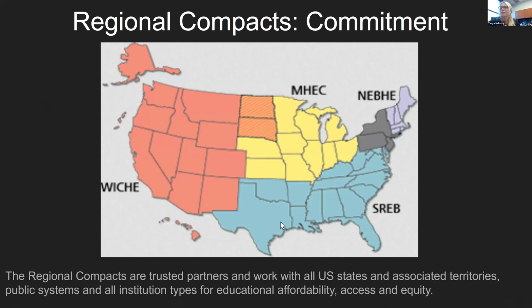All right. So first of all, what is a regional compact? You can see on this map that there are 4 regions in the United States. They're divided into state boundaries. In the center of the map, you'll see that North Dakota and South Dakota are crosshatched orange because they are members of both the Midwestern Higher Education Compact in yellow and the Western Interstate Commission for Higher Education in red. You'll see a large portion of the United States belongs to the Southern Regional Education Board, and then you can see NEBHE working in the New England region.